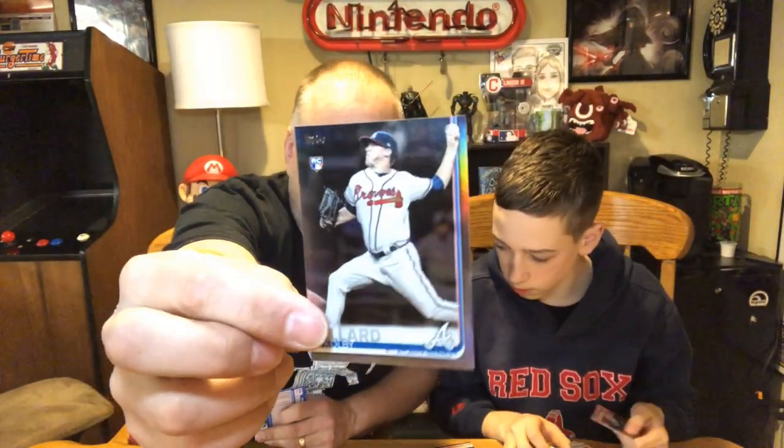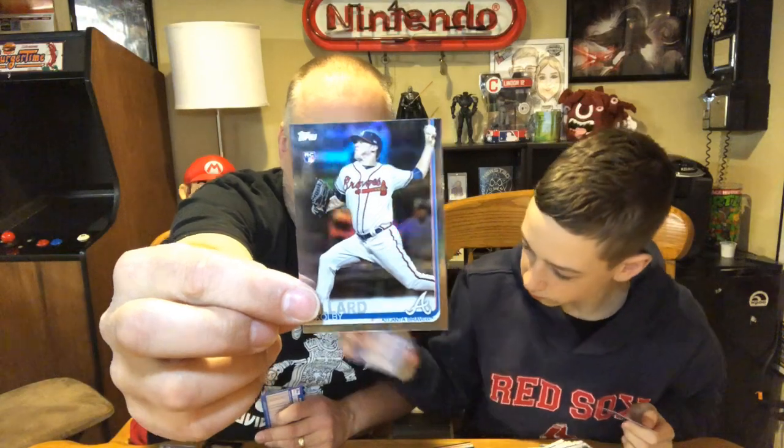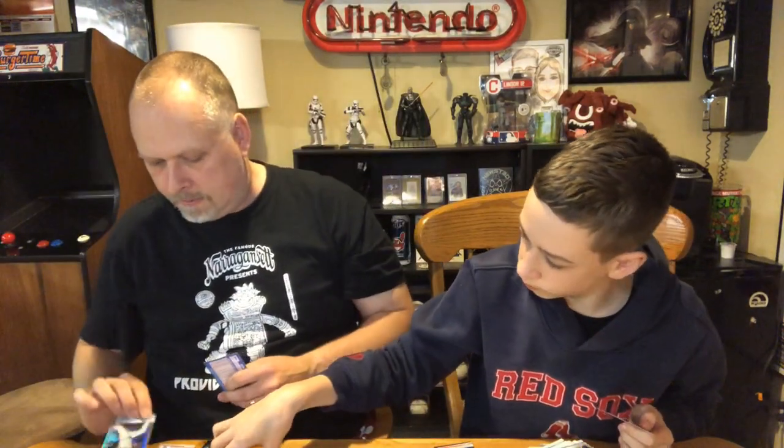Trevor Hoffman, 35 years. Colby Allard, foil card. I don't like that these are considered one of, I don't know, four or five inserts per jumbo pack, and they're not even serially numbered for Pete's sakes. And then I got a Don Mattingly 35th anniversary card there. This in the old style is serially numbered. Ooh. Out of 76. Ooh.